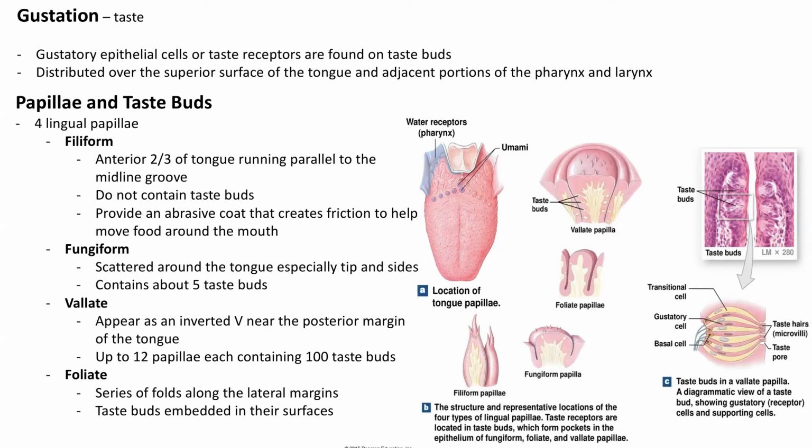And the fungiform are here. They're a little flatter, but they have these little grooves that go down. And down these grooves is where we have the taste buds. You can see that's the groove, it goes down, and we have the taste buds in the groove there, and that's how we taste. So with the fungiform, these are scattered through the tongue, but especially on the tip and the sides of the tongue, and those contain about 5 taste buds per papilla. Then we have the vallate. These ones are a bit bigger.